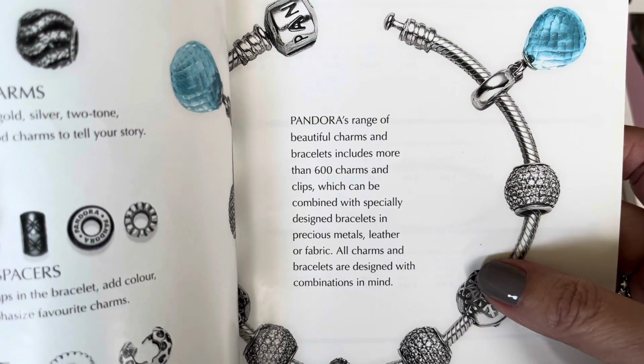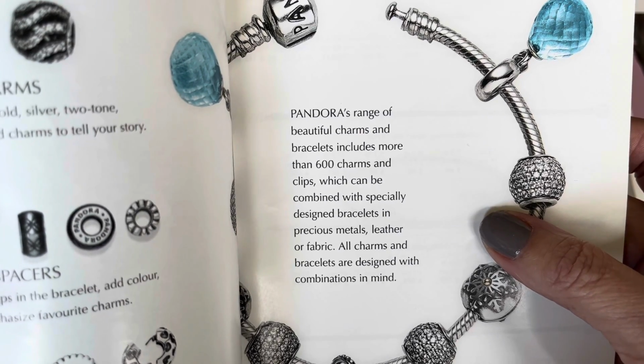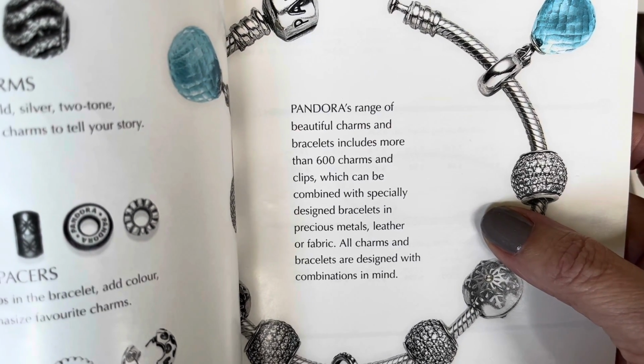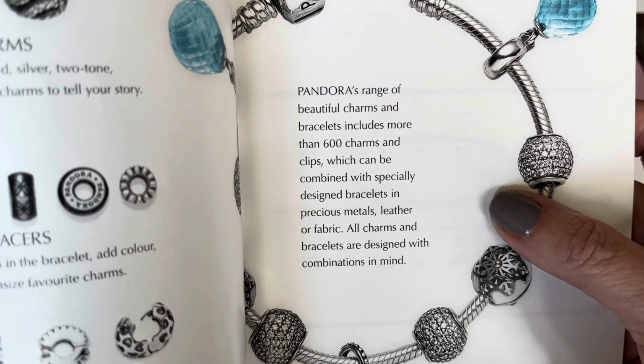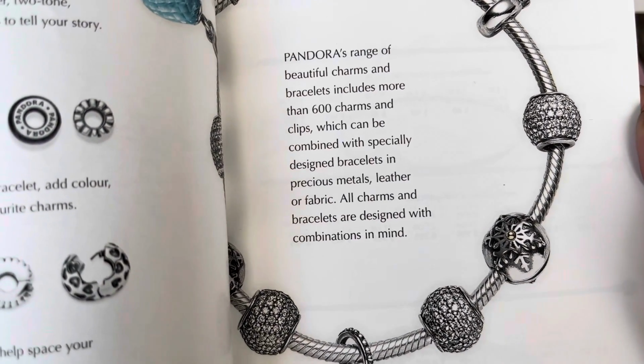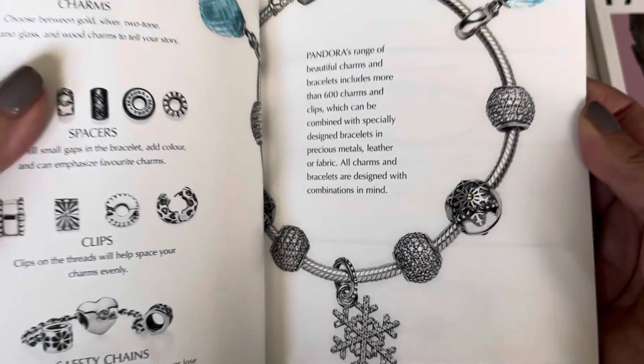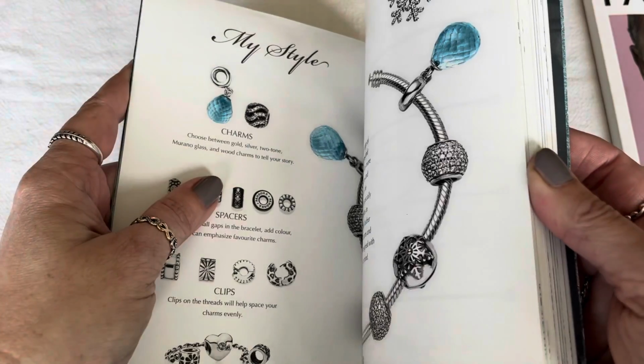And then this side of the catalog, it tells us about their charms and bracelets, that they have more than 600 charms and clips, which can be combined with specially designed bracelets in precious metals, leather, fabric. All charms and bracelets are designed with combinations in mind.